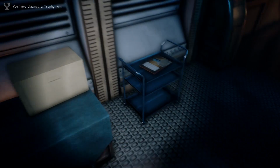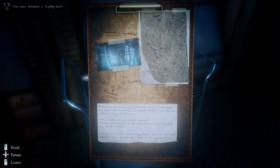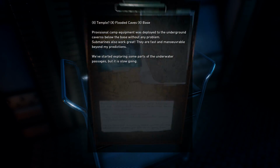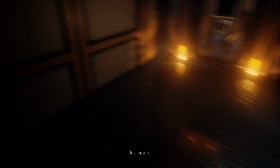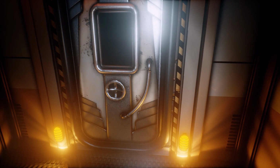Word. Can I just... There you go! Nasty old fella, innit? Yeah? Okay, so... Probably missed a whole lot of goodies. Read. Did we? We did. Cool. How about this? It's stuck. Cheeky. It's stuck.